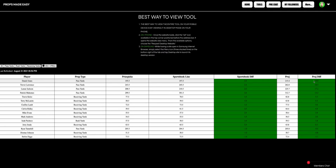It makes him the highest projection differential, plus EV play that you could possibly ask for on week 1 so far. Other lines might drop, we'll see. But what we have available to us right now, that's the best option, and I definitely recommend you grab that over 195.5 on Prizepicks for Daniel Jones.